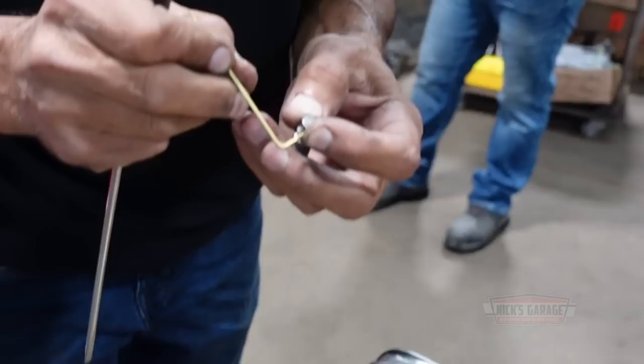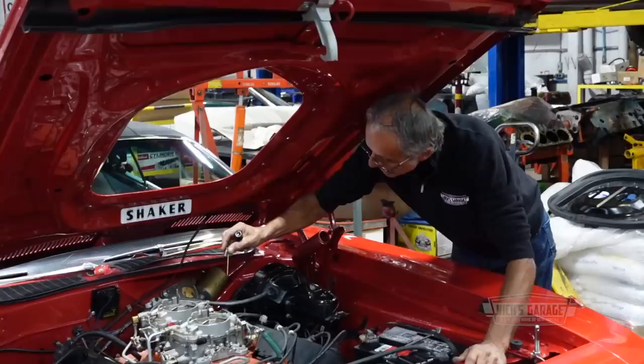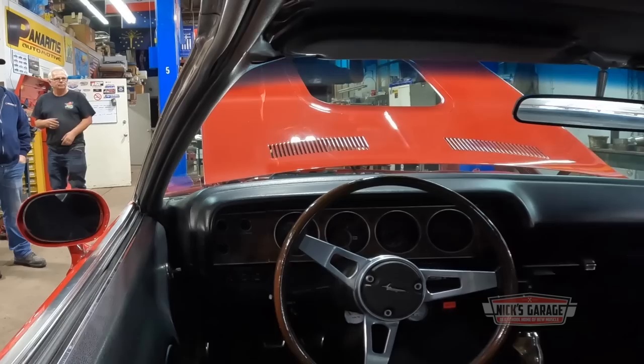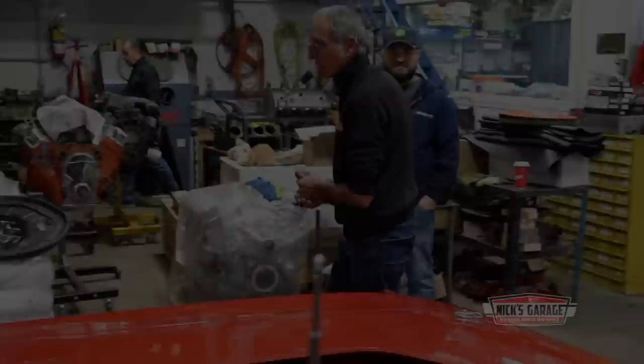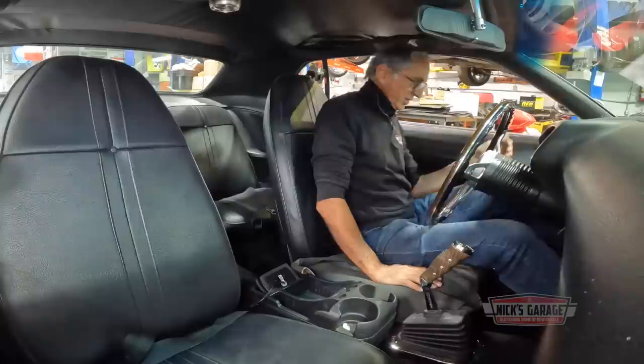Then it locks in place like so. You see, it's spring loaded. You see it? All right, here we go. Let's take another drive. There's nothing like taking a final ride to make sure it goes good before I pass it on to a client.